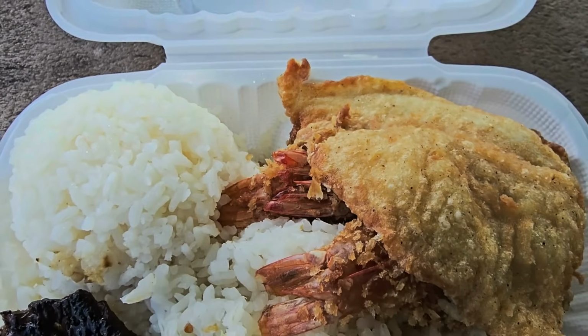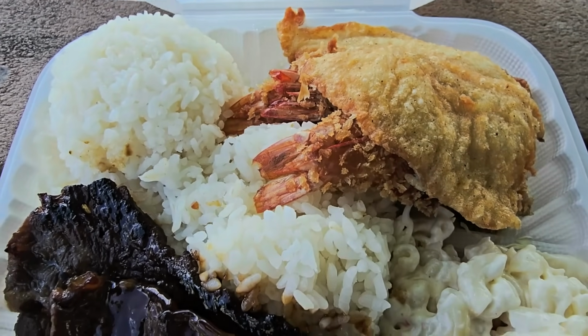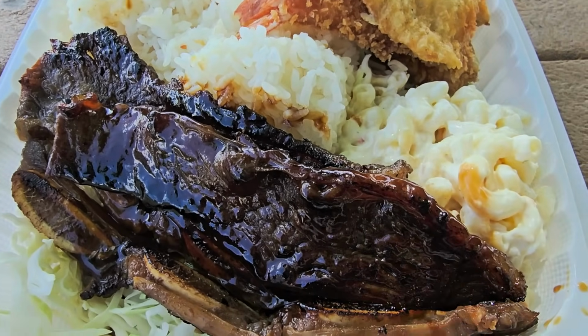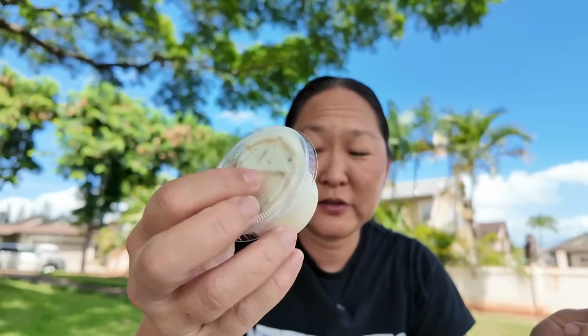Right here is whatever I grabbed. So I got two dishes. This is the barbecue mixed plate with fried fish and fried shrimp. So it's got kalbi in it too. Oh, and super awesome, they give you tartar sauce too with your fish. I didn't know if they were going to give that.